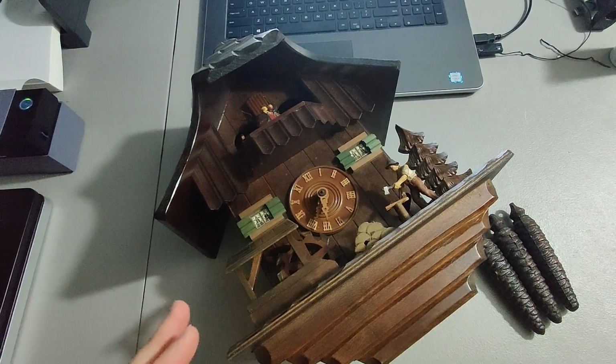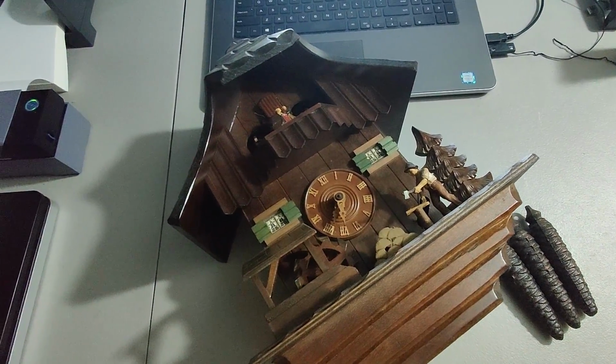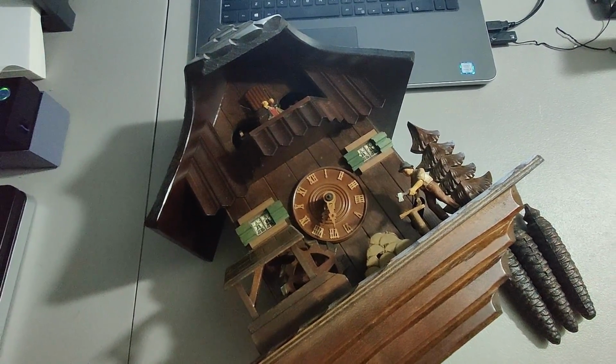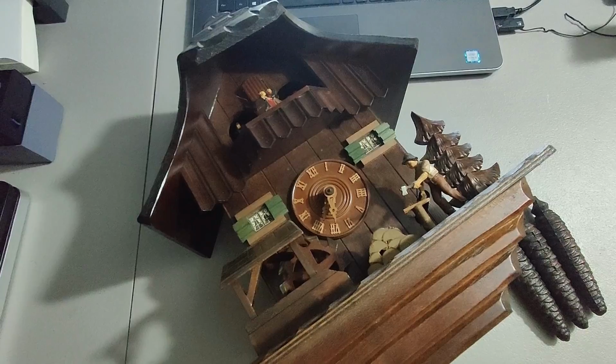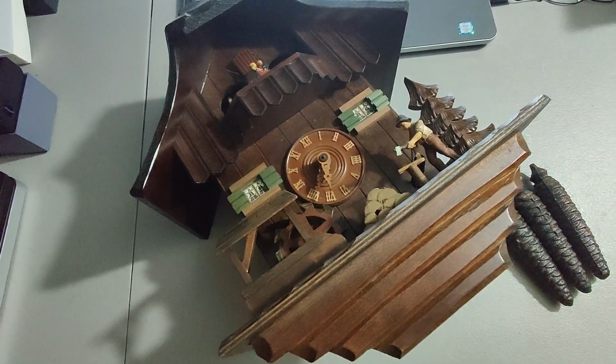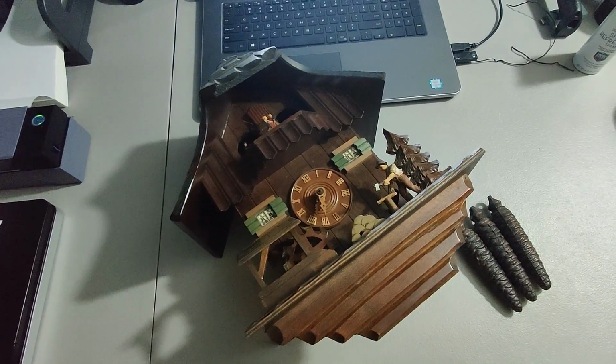I think if it was fully tested, fully complete, I could have got around $700 for it. Untested, missing the pendulum, I just did an auction. I started at $60, what I paid for it. Ended up selling for $222.50, plus shipping for a total of $256.79. Still great profit, and I'll take it.